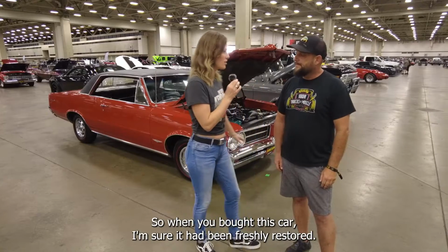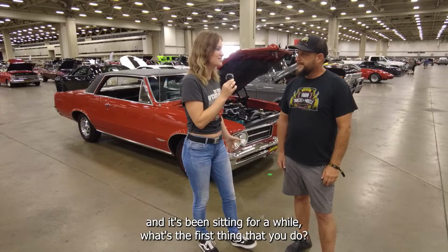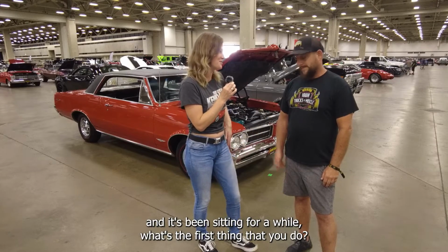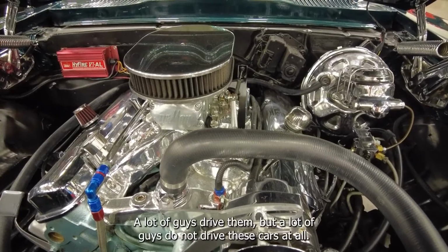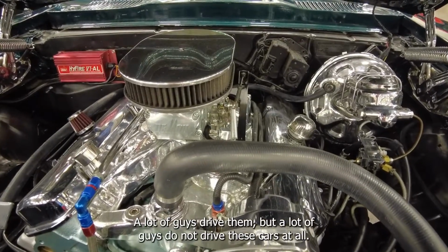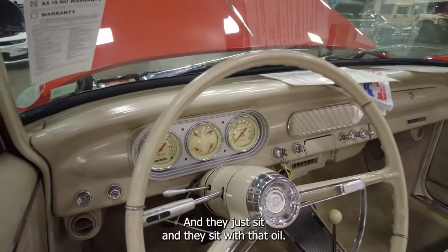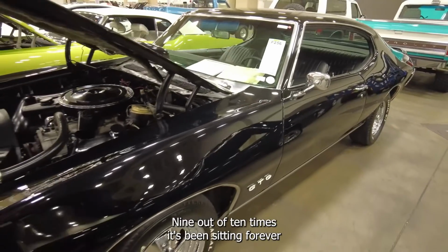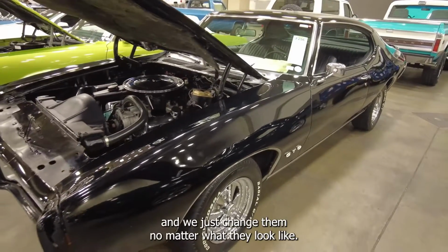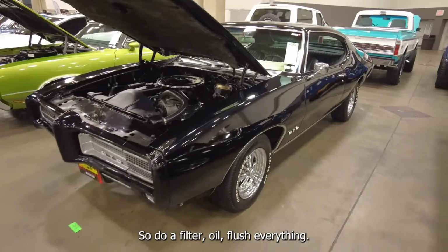So when you bought this car, I'm sure it had been freshly restored, but whenever you get a car and it's been sitting for a while, what's the first thing that you do? The first thing we do is an oil change. So the car sits forever. A lot of guys drive them, but a lot of guys do not drive these cars at all, and they just sit, and they sit without oil. Oil's probably still fresh, looks fresh, but isn't fresh 9 out of 10 times. It's been sitting forever, and we just change them no matter what they look like. So do a filter, oil, flush, everything, first thing.